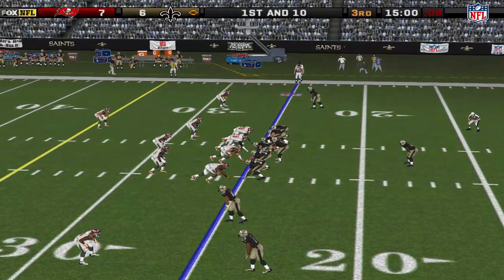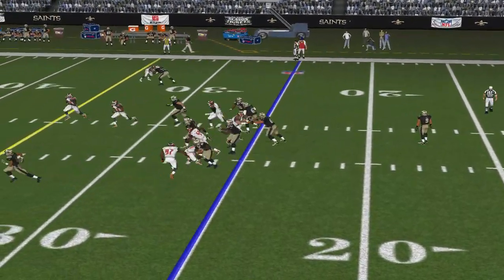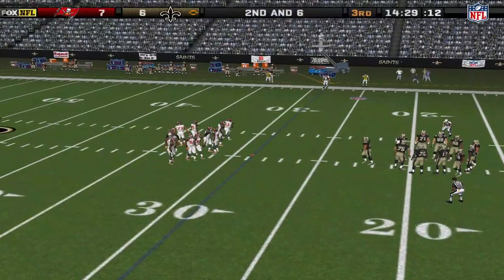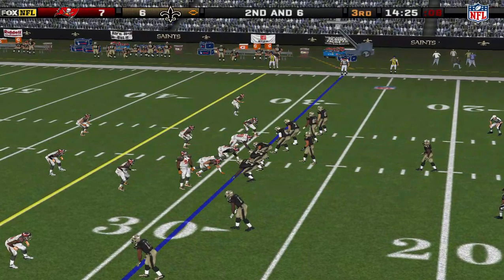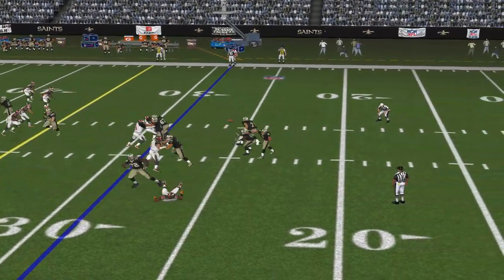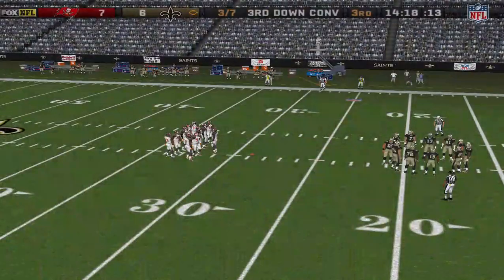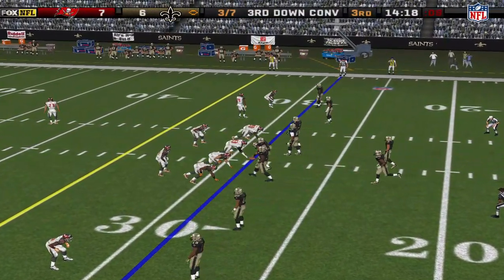1st and 10. Only one man back. Hand off to the tailback. Alexander is there for the tackle at the 29. Ball on their own 29. Here we go. Watch each other's back. Gets rid of it. It's batted away. And that's just the kind of play they've come to expect from him. He always seems to make the big play just when they need him to.